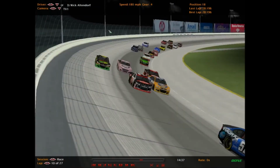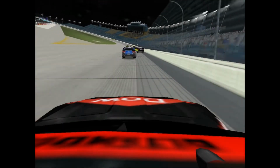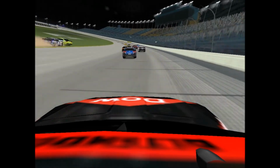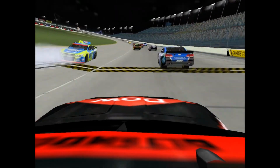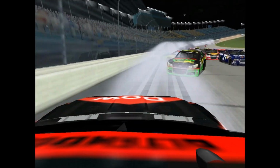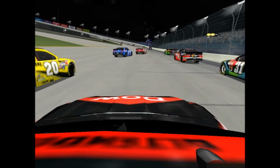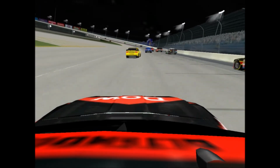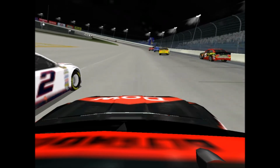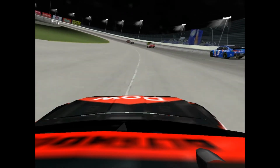Can't believe something like that would happen. We have an onboard with the 3 of Nick Altendorf. You see him, it was just a little too late for him to hit the brakes. Alright, so this is what happens to bring out the second caution of the night. So let's go back up and see who's left, who's out, and get the restart.